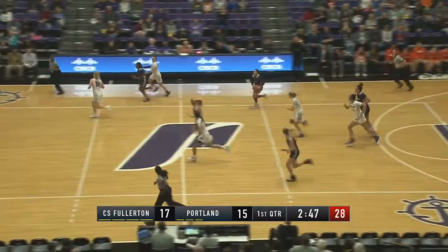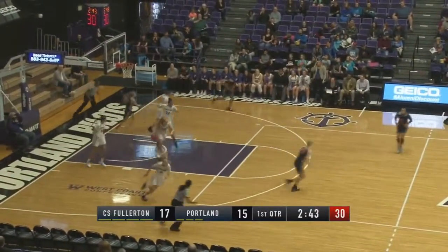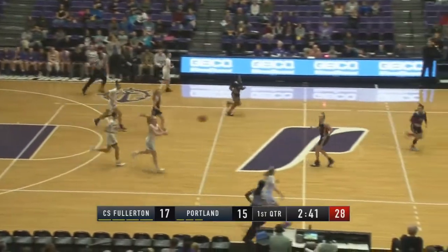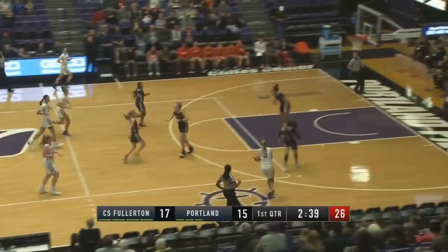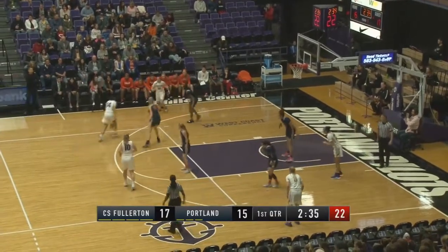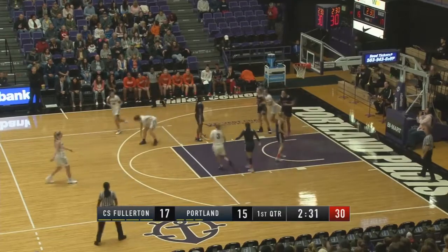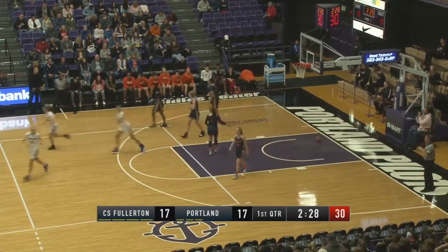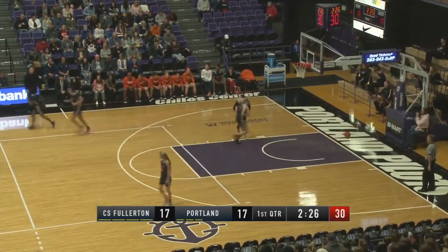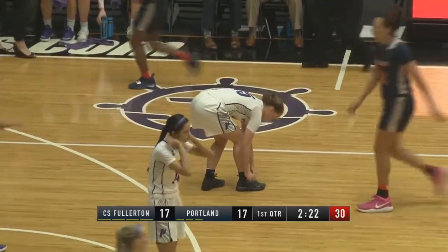I know she's not shy about shooting from three. And Thompson just misses it. But quick transition by Cal State Fullerton, and the Pilots are coming right back. Mulheim put up 154 threes last season. This time, the jumper from the elbow is good. It's interesting. You don't see Mulheim shoot very often from inside the arc, excuse me.